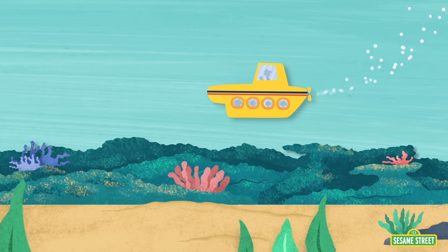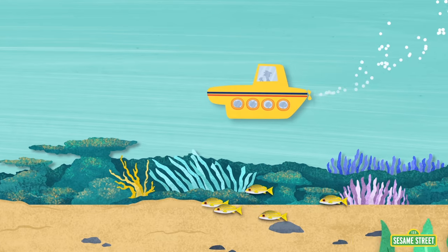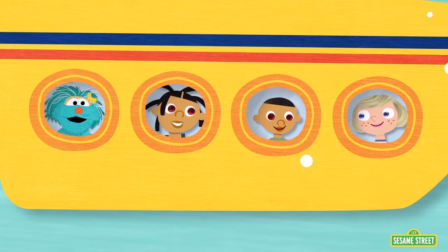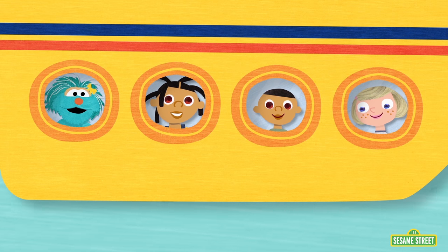Our story begins underwater in a submarine at the Great Barrier Reef near the coast of Australia, where we meet up with Olivia, our guide, who knows all about the sea animals who live there.